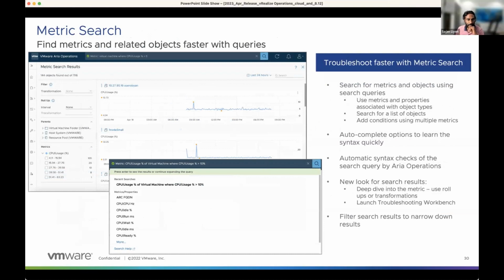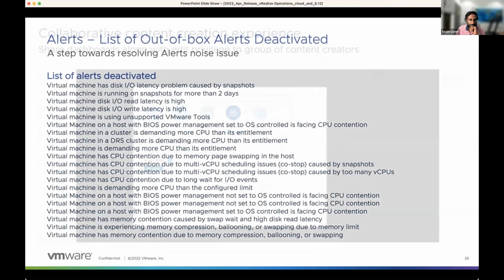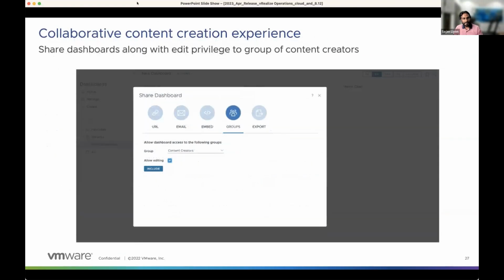Hey, Galina, can you move a couple of slides back? I think we... Hey, thanks, Galina.